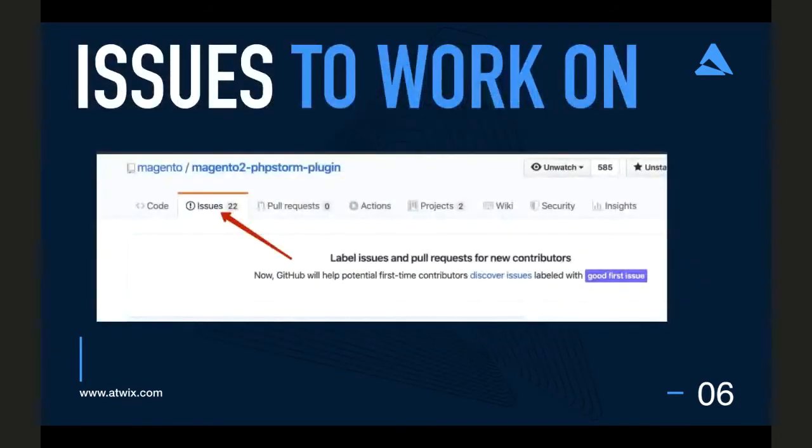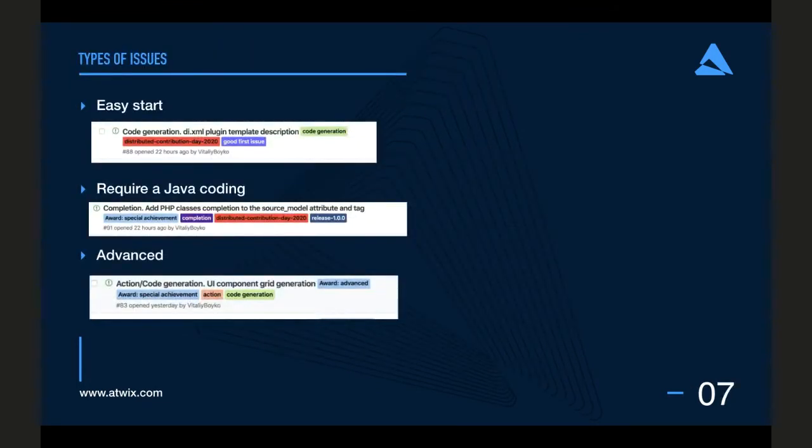To find an issue is pretty self-explanatory. Go to the plugin repository, select the Issues tab. I've created a little backlog for today's event. So here we go. We have several types of issues. One of them is easy start. It doesn't even require Java coding. You just need to set up the environment, and you can see other details there. I believe it's possible to create 1 or 2 PRs in the scope of today's contribution day.